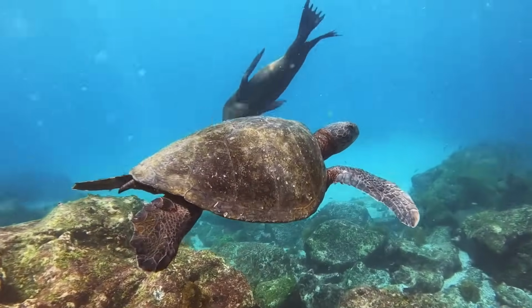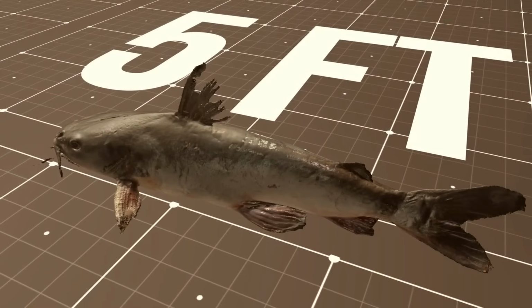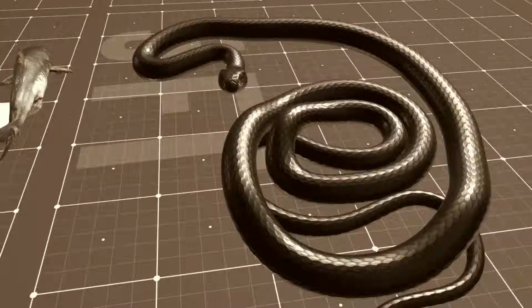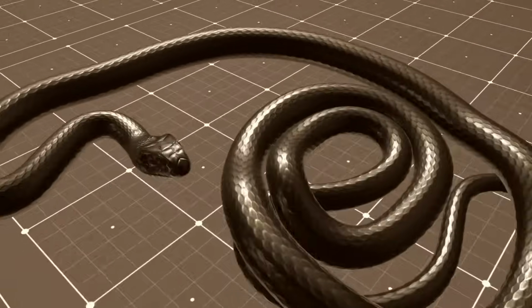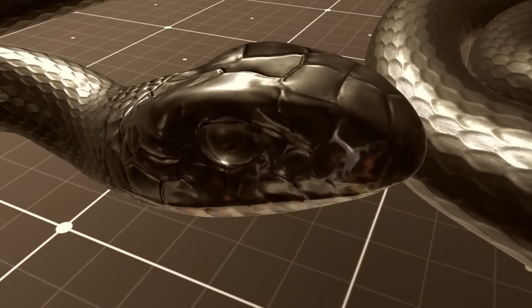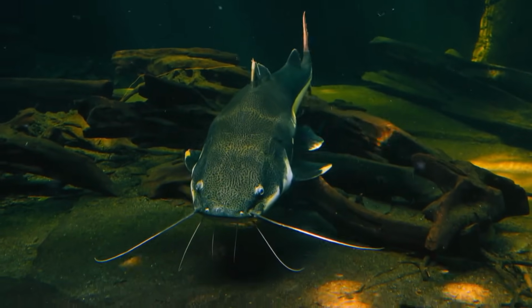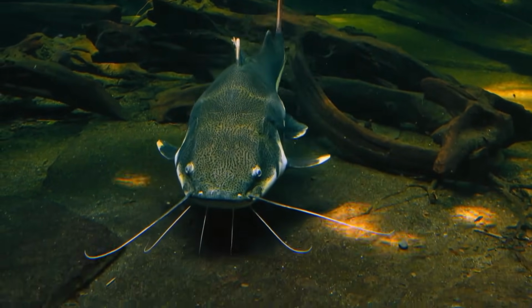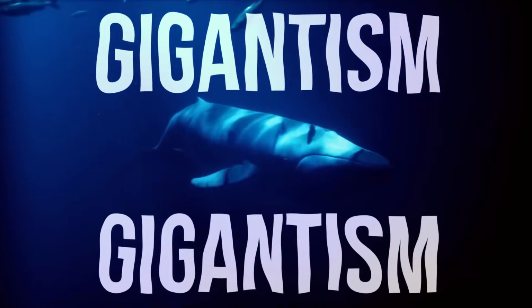They found it was warm and shallow, home to some pretty terrifying creatures, including 5-foot-long catfish and 40-foot-long sea snakes. Yikes! The seaway was cut off from larger oceans for long stretches, which may have helped these predators grow larger because resources were always available. It's a classic case of evolution at work, leading to what scientists call gigantism in isolated environments.